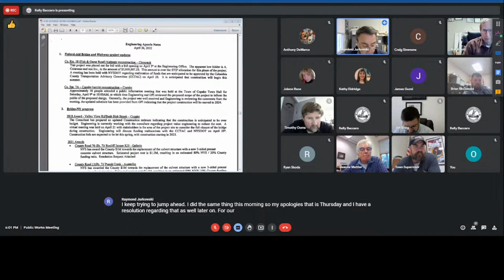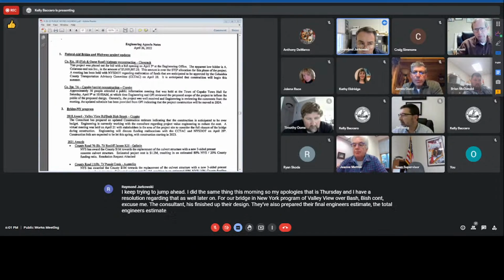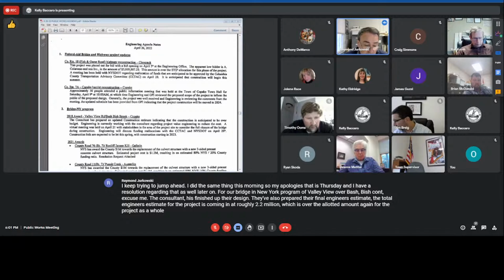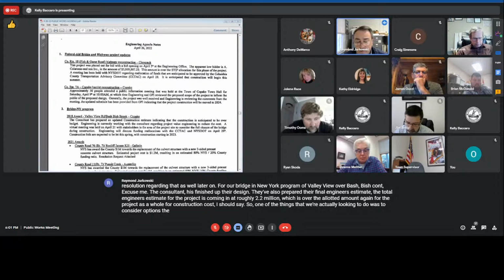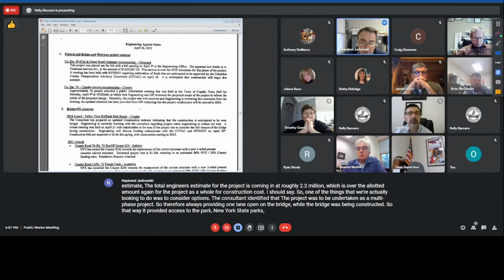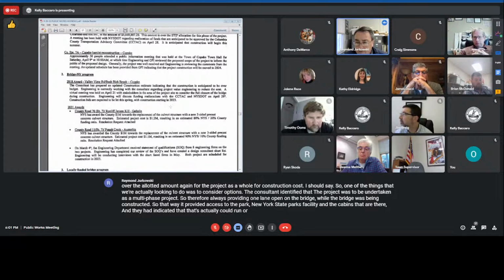For our Bridge of New York program, Valley View over Bash Bish, the consultant has finished up their design. They've also prepared their final engineer's estimate. The total engineer's estimate for the project is coming in at roughly 2.2 million, which is over the allotted amount for the project as a whole, for construction costs, I should say. So one of the things we're looking to do is consider options. The consultant had identified that the project was to be undertaken as a multi-phase project, always providing one lane open on the bridge while it was being constructed. That way it provided access to the park, the New York State Parks facility, and the cabins that are there. They had indicated that that could increase the cost by about $300,000.